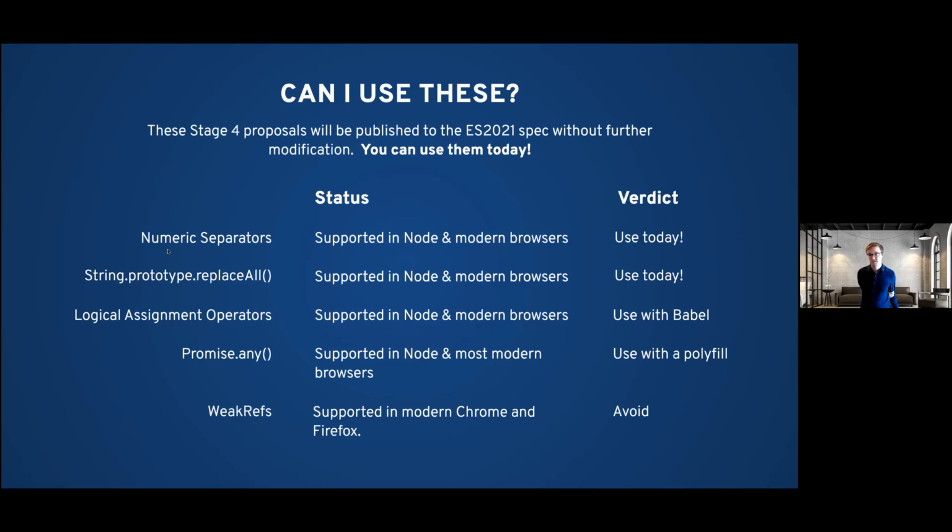Promise.any also supports a little less. It's also one that is very easy to polyfill. It's pretty easy to envision how you would write out the implementation for Promise.any. So it's a small polyfill. You can use it pretty much anywhere.